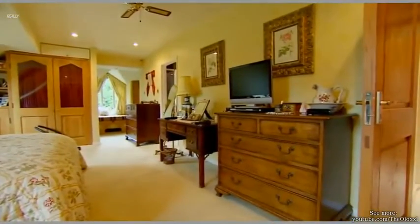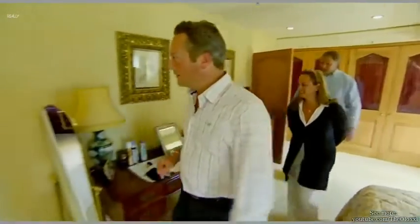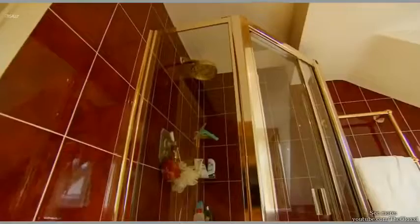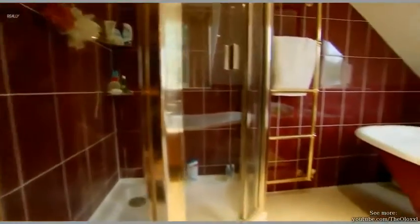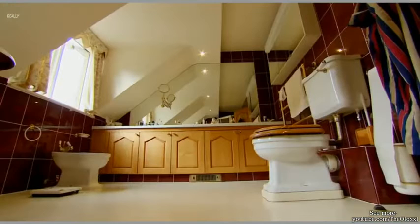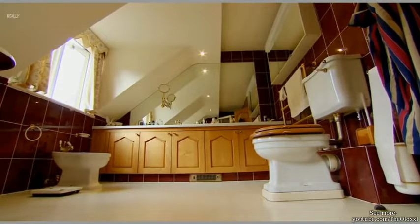Well, the ensuite's pretty generous too. In here, it's a nice big roll-top bath there. Shower, of course. Nice bath. And his and hers basins. It's huge. It's a big bathroom, isn't it? Massive. And you really are in your own little world in this.